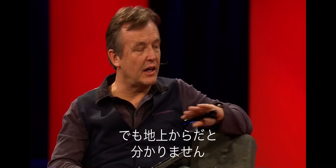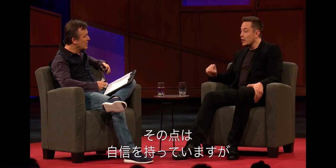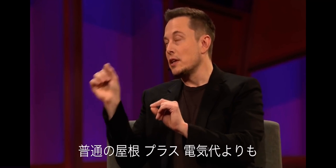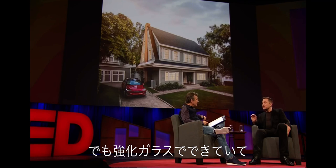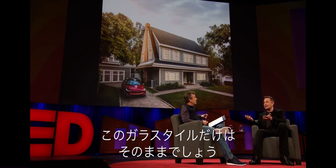Right. You put them in the ones that are likely to see a lot of sun. Yes. And that makes these roofs super affordable, right? They're not that much more expensive than just tiling the roof. Yeah. We're very confident that the cost of the roof plus the cost of electricity, that a solar glass roof will be less than the cost of a normal roof plus the cost of electricity. So in other words, this will be economically a no-brainer. We think it will look great, and it will last. We thought about having the warranty be infinity, but then people thought, well, that might sound like we were just talking rubbish. But actually, this is toughened glass. Well after the house has collapsed, and there's nothing there, the glass tiles will still be there.